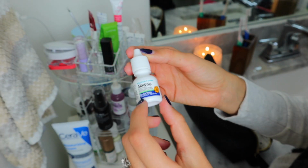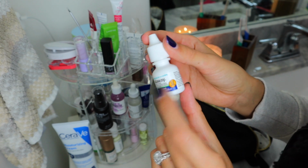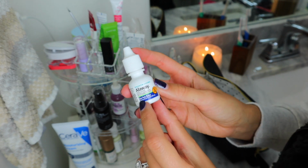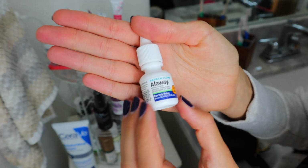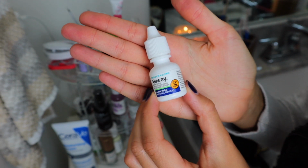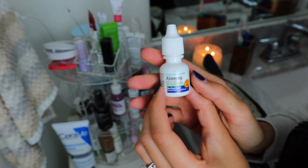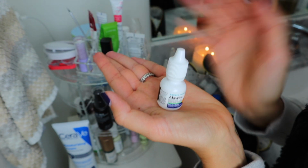We are also staying with a family that has cats, and I am allergic to cats, and this is definitely the best eye itching relief drops that I've ever tried. These were recommendations from the eye doctor, and they're from Alaway. They are just really great if you are allergic to cats or if you have allergies in general and your eyes are super itchy. I highly recommend them, and they're teeny tiny, so they will be going in my bag.